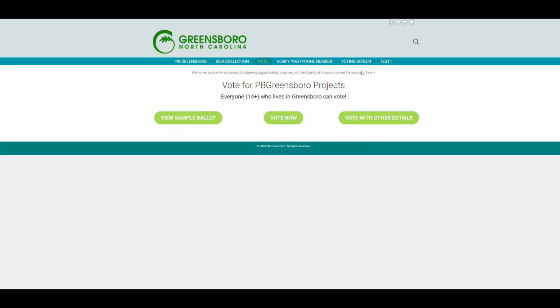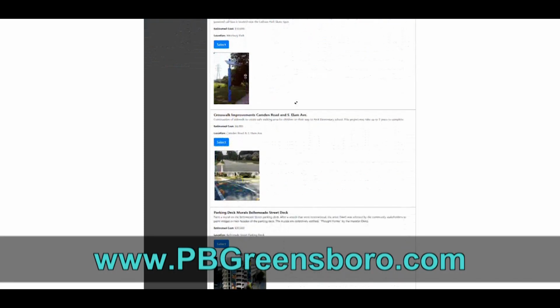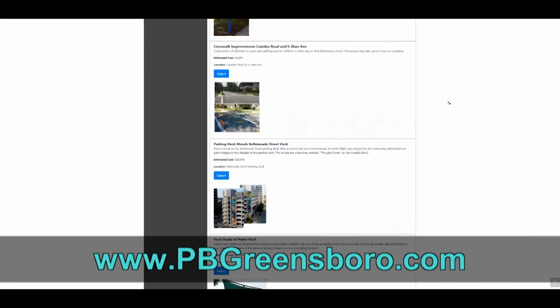Voting can be done online or at one of the many voting locations offered during the PB Greensboro voting cycle. You can vote from your mobile device, your laptop, or your desktop computer. Just go online to pbgreensboro.com, click on the Vote tab, and follow the instructions to cast your ballot. And remember, anyone 14 and up can vote.